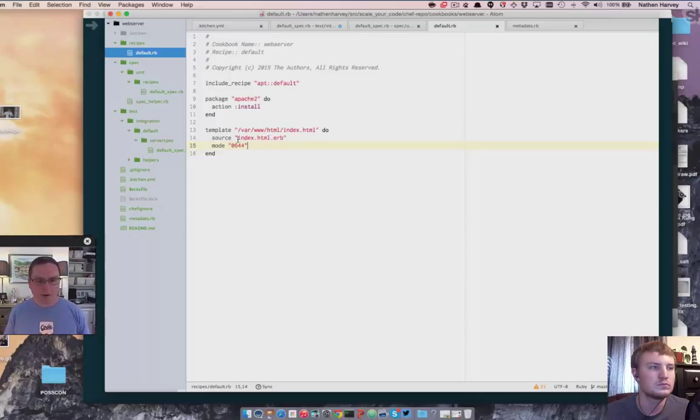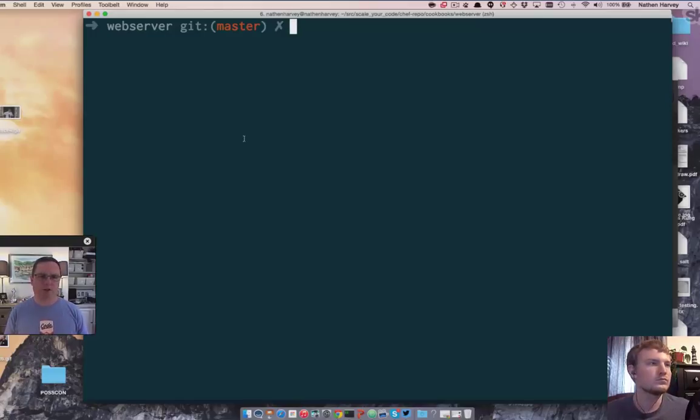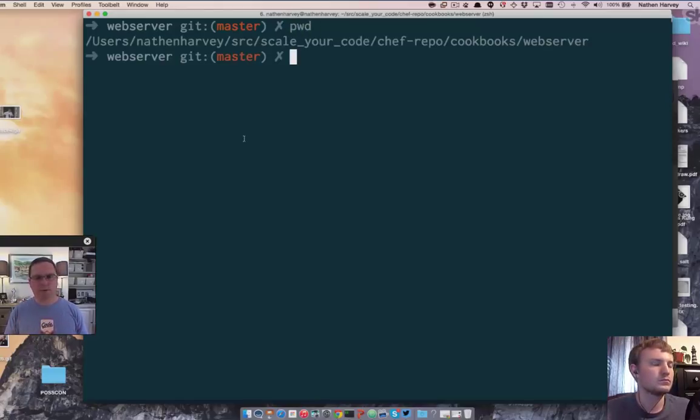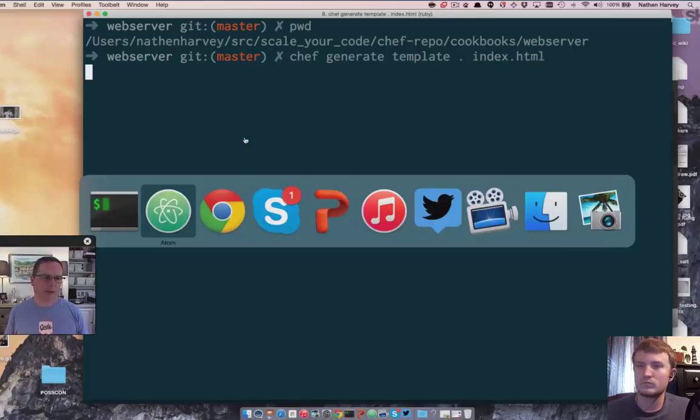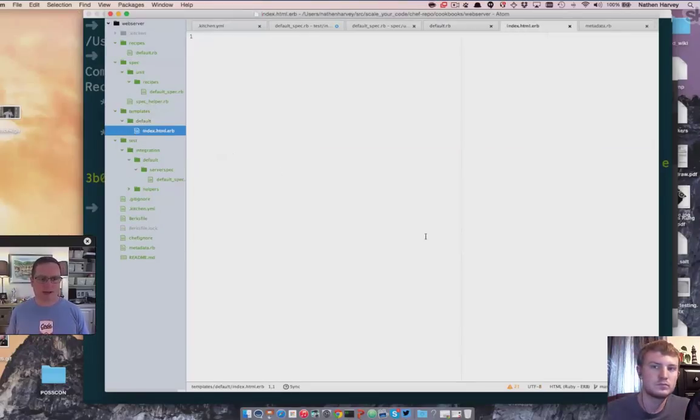And then what I would do from here is come back over here, and I'm in my web server cookbook. I could use Chef to generate a template, and I want to put it in this particular cookbook. The name I want to give it is index.html. While that runs, we can come back over here and we'll see I have this new templates directory, and within that is index.html. And I could say, hello, Chris.